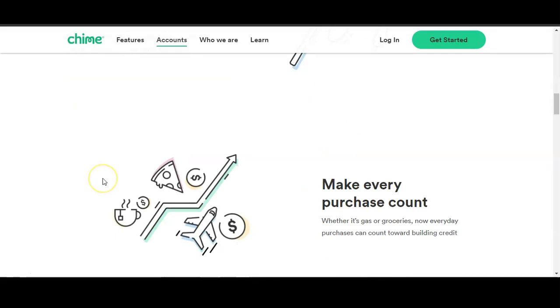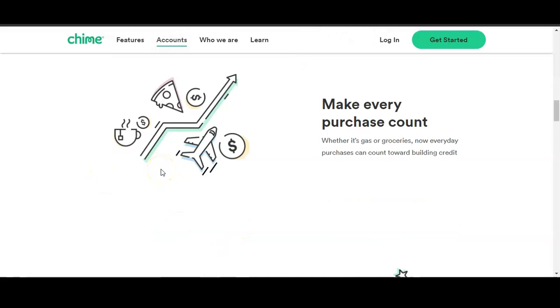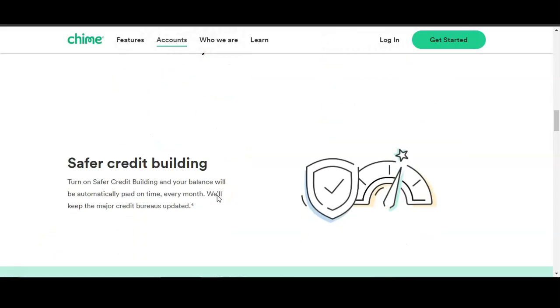So a lot of secured credit cards will do a credit check, like Capital One and Discover and all the other ones. Most of them do credit checks, but this one doesn't. So you can help boost your credit score up to 30 points is what they say with their secured card.